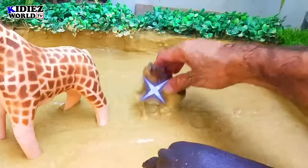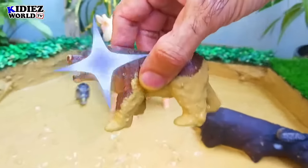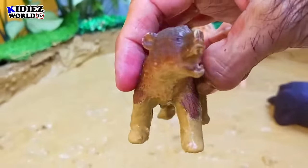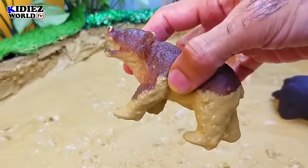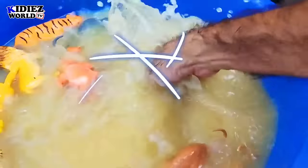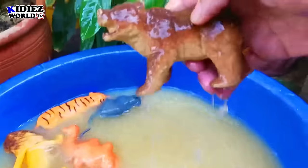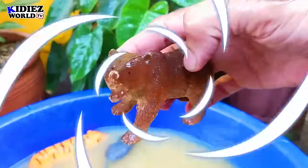And the next we have is, that's a bear. Bear is basically not a friendly animal, it's a wild beast. Very big in size and with very sharp nails. By diet, these are herbivorous and carnivorous as well.